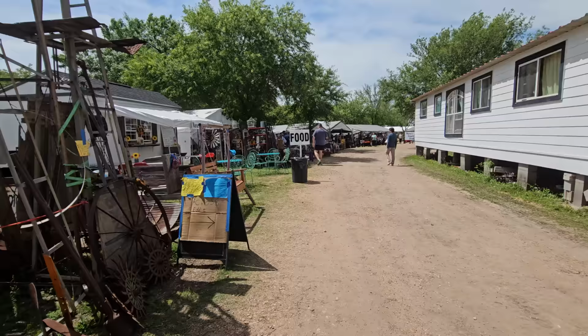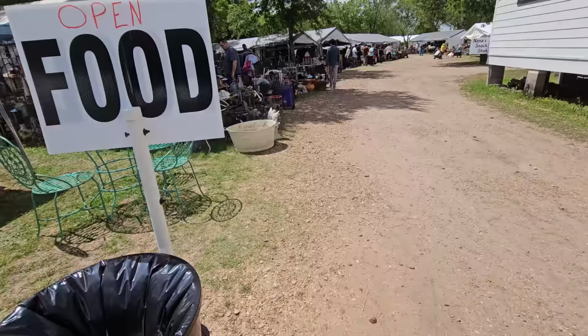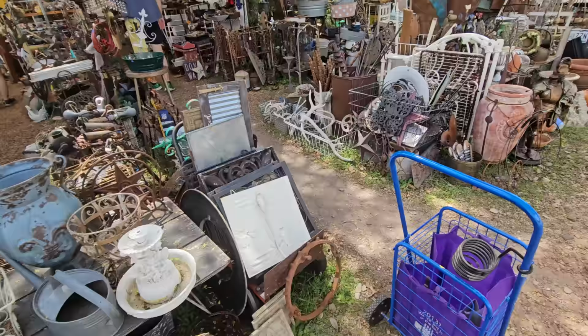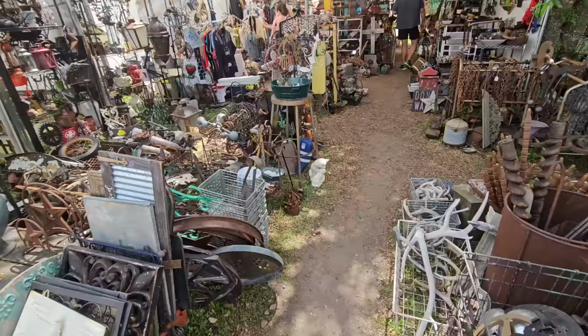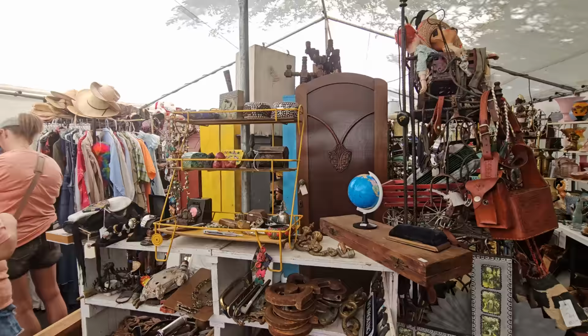Weather is definitely nice. It's not hot at all, it's just perfect. That does not always happen in Texas. All this stuff in here. Look at these big bracelets.